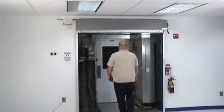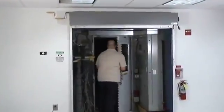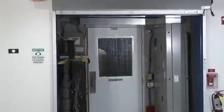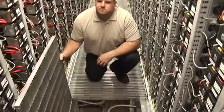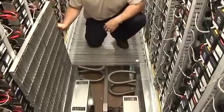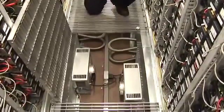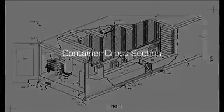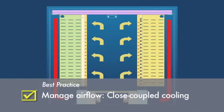Here we show our idea of Google Nightlife. Another technician is entering the container to inspect the underfloor area. As he lifts the floor grate, we get a view of the flex hoses, power conduit, and fans used for cooling. In fact, there are many more system details designed into the container as shown in this isometric cutaway, and this cross-section view detailing the tightly controlled airflow path.